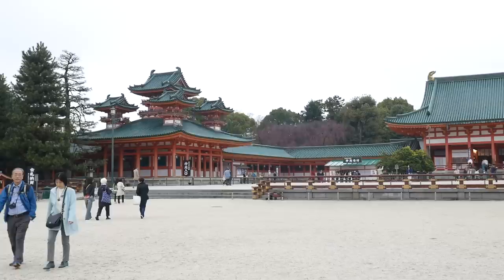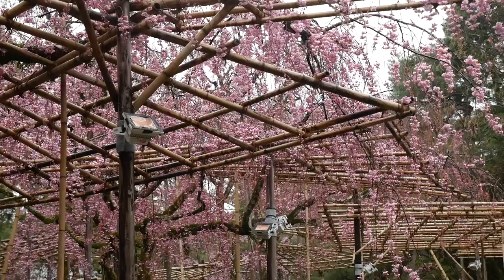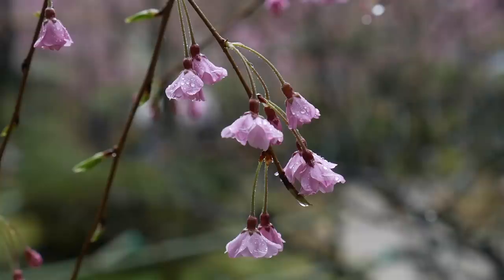There are many shrines and temples to see in Kyoto. However, my favorite one has got to be Heian Shrine because of the beautiful garden it has in the shrine. The garden has many weeping cherry blossoms and also a mysterious atmosphere that I really like.